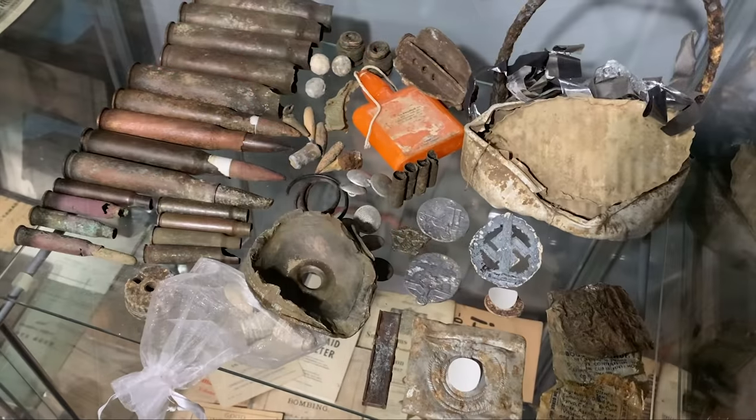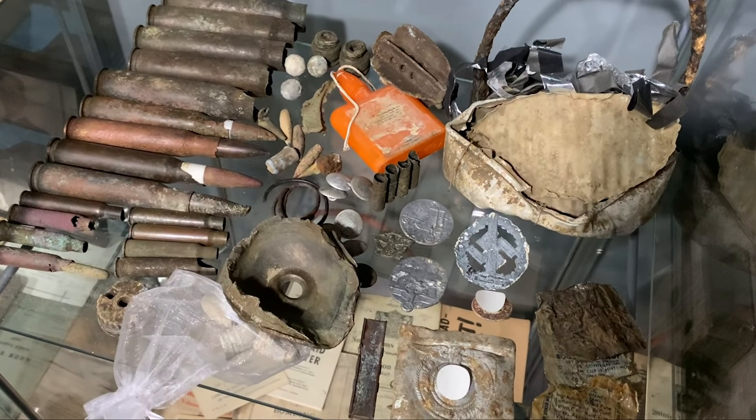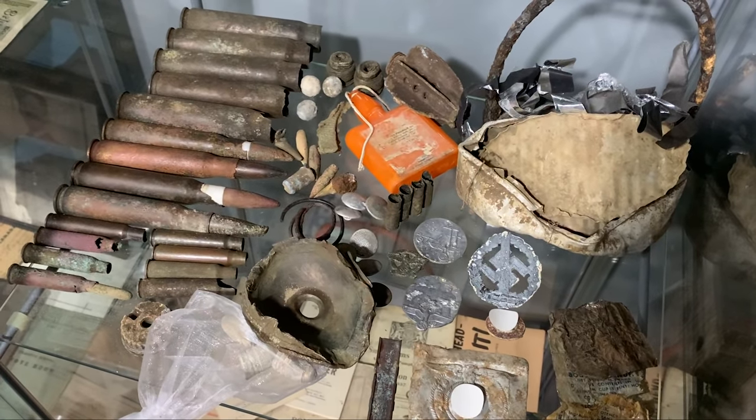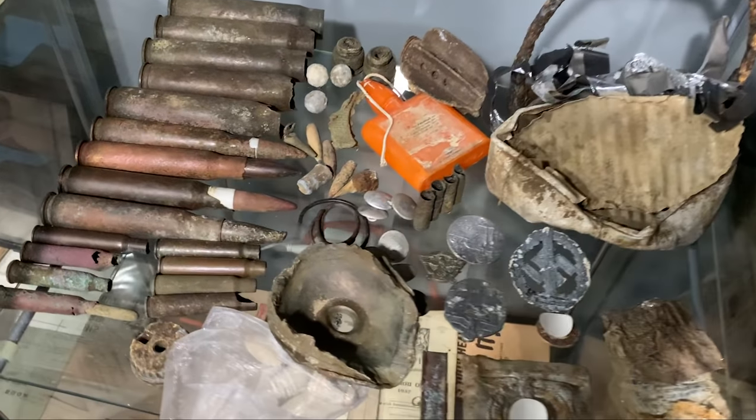Enjoy, guys. So in the last 3 years or so, I've traveled to Europe a handful of times. I've done probably, I'd say, 15,000 kilometers throughout Western Europe. I've metal-detected battlefields. So here's some of my finds.